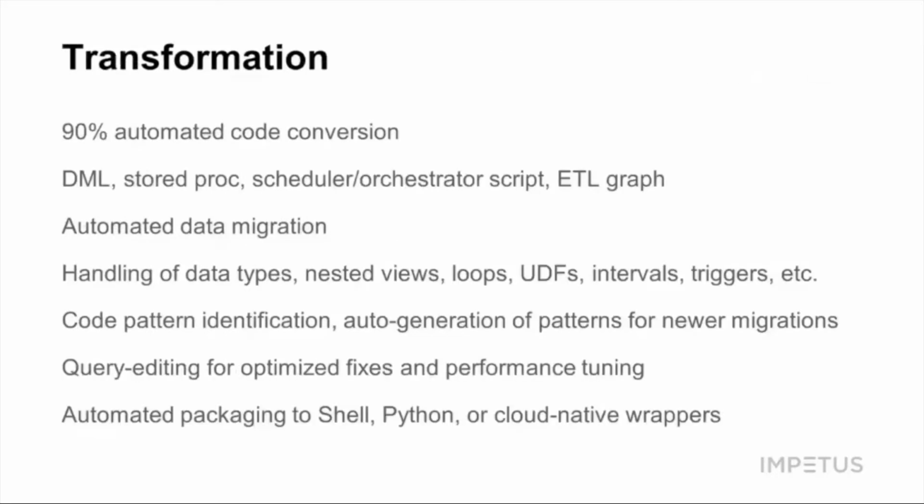The next step is transformation. In the transformation step, we're using the Impetus workload transformation solution to do a number of things. First, we're getting as much as 80% automated code conversion to an optimized schema on AWS. We're automatically handling things like data types, views, intervals, loops, procedures, and others. We're also automatically applying patterns to the target platform in areas like ingestion, data sync, reconciliation, lineage, security. Again, all of these things are handled in an automated way. We're also identifying new patterns. This is the uniqueness within the customer environment that represents opportunity areas to enhance the Impetus process and the Impetus tooling to help achieve more automation for our customers.